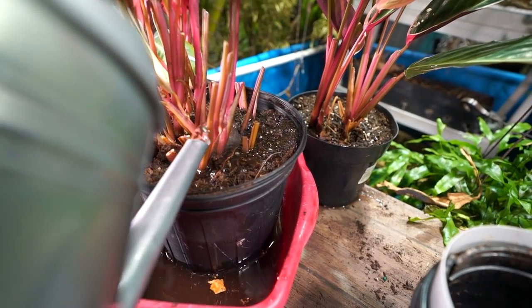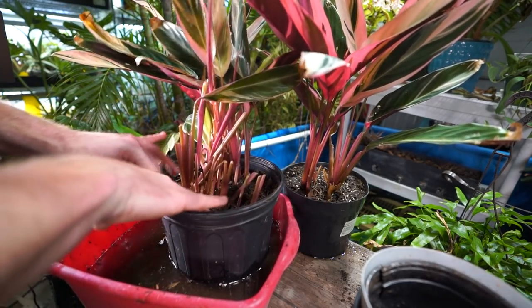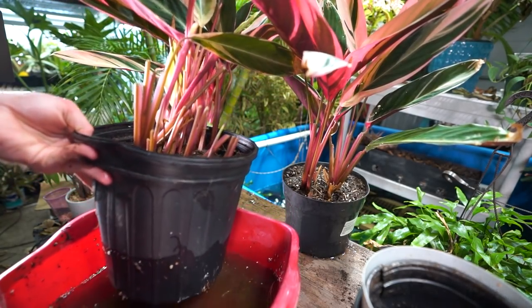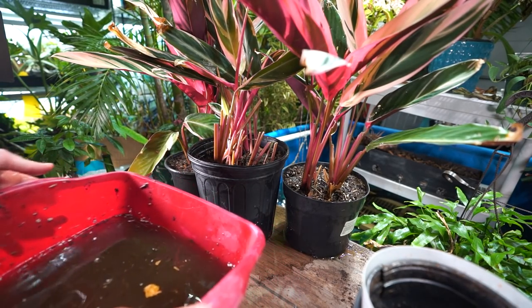Last one. So satisfying. More peace of mind to add to the list, having these plants repotted, knowing that that's something I don't have to worry about for a while. Not for another year, probably. At least not with these three. They should be okay like this for a pretty long time.